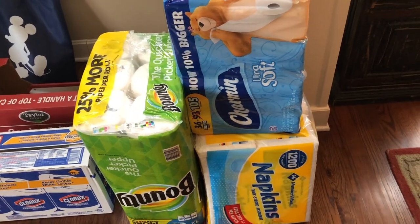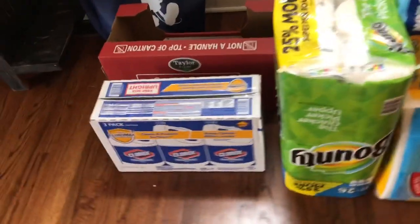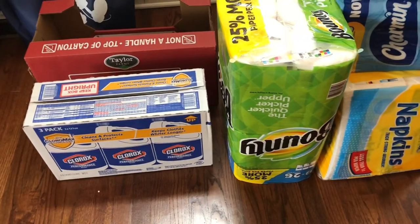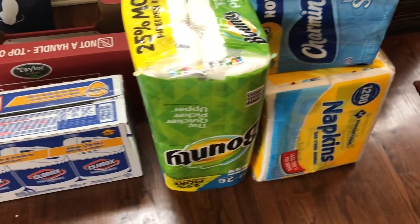I really think this is gonna last us more than a month, but three huge things of bleach because I love to bleach just pretty much everything. I just love to use bleach.